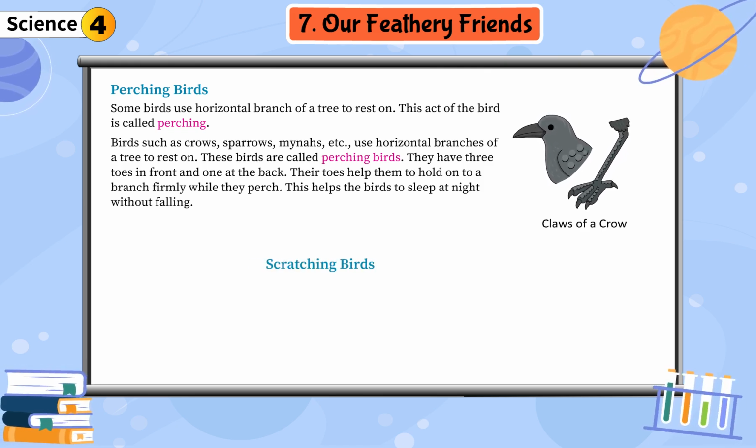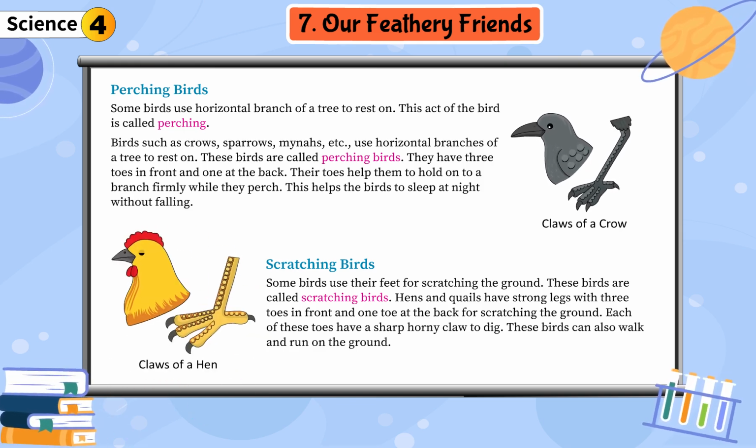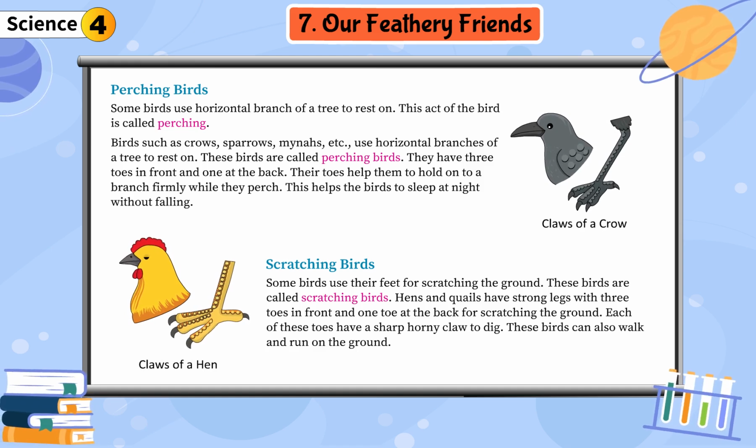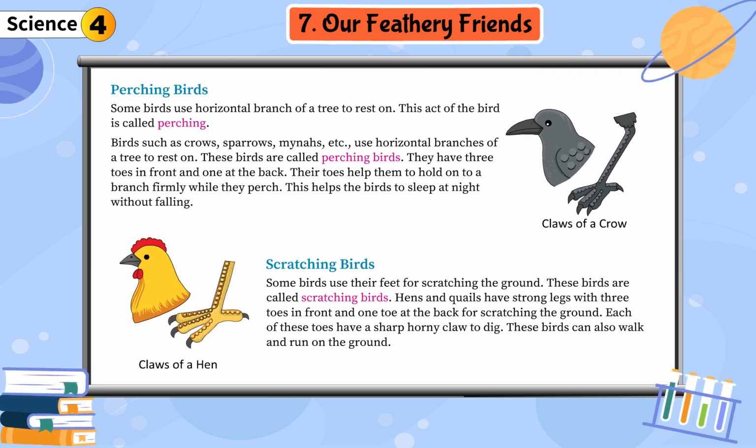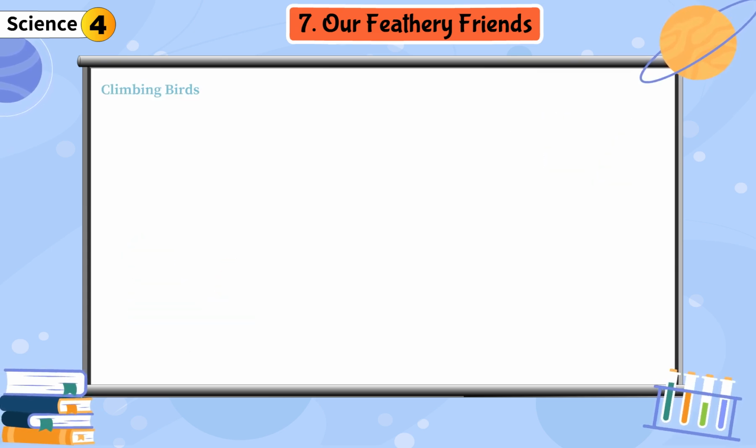Scratching birds. Some birds use their feet for scratching the ground. These birds are called scratching birds. Hens and quails have strong legs with 3 toes in front and 1 toe at the back for scratching the ground. Each of these toes have a sharp horny claw to dig. These birds can also walk and run on the ground.